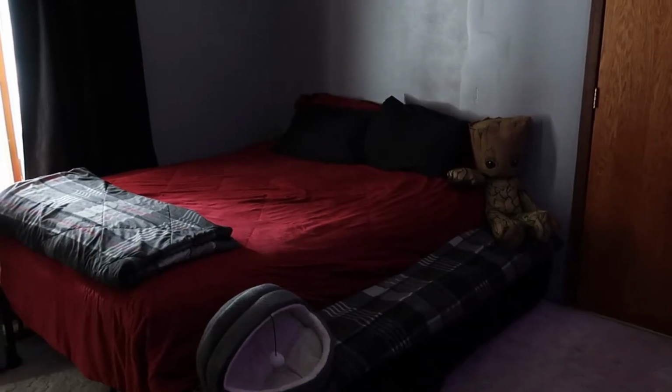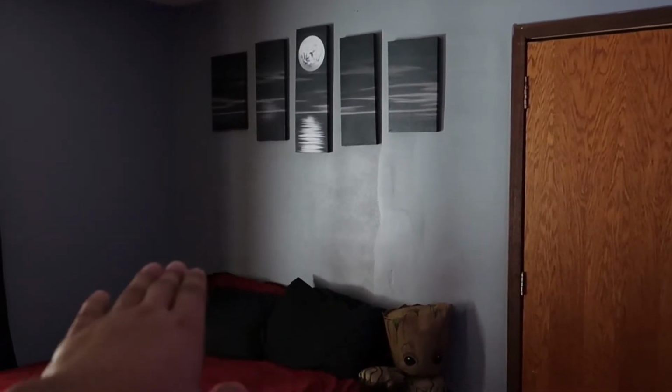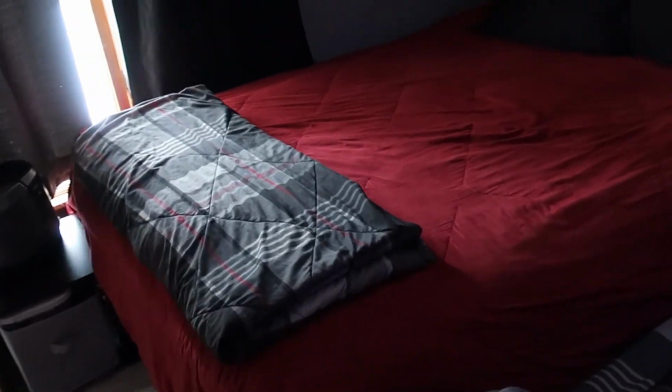But yeah, in the last corner of the room, we got the bed. This is where I sleep and catch some good Z's. I got a picture I painted right up top because I ain't got no headboard. I got Groot chilling right here in the corner. We got the cat bed right here so he can go ahead and chill out and take naps when he's not scared and under the bed.